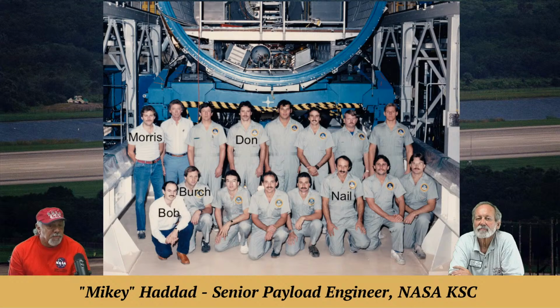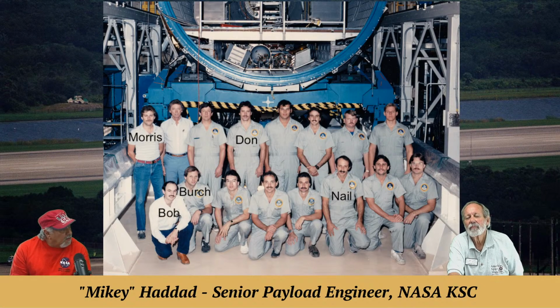You'll see Bruce Morris, who's on the top left with his name, Bob Ruiz on the bottom left. Those were the level 4 engineers. Bruce Birch next to Bob. Don Dolby there, you see his name. And then Jim Nail were the mid-deck techs.